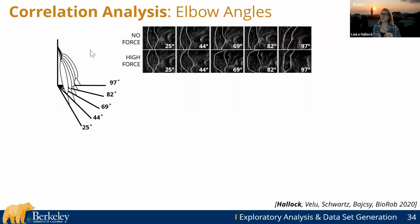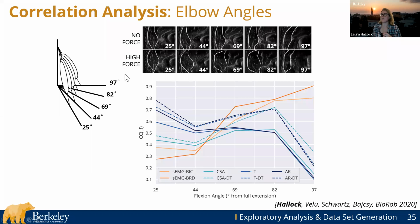So even looking just at a couple of representative cross sections of the muscle at a no force versus a high force condition, you can see that we're roughly starting to see that as the cross section gets bigger, the force does increase, but that's not the whole story. The contact dynamics are really evident here. Things are squishy and not necessarily easy to parse.